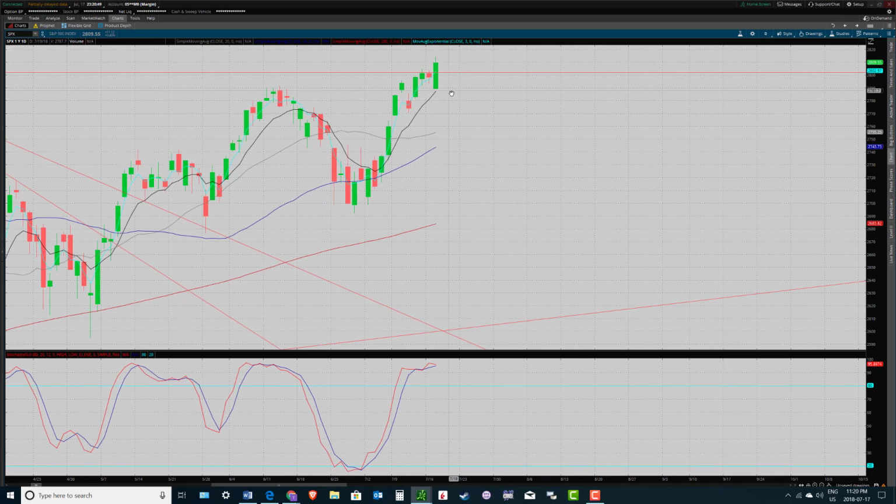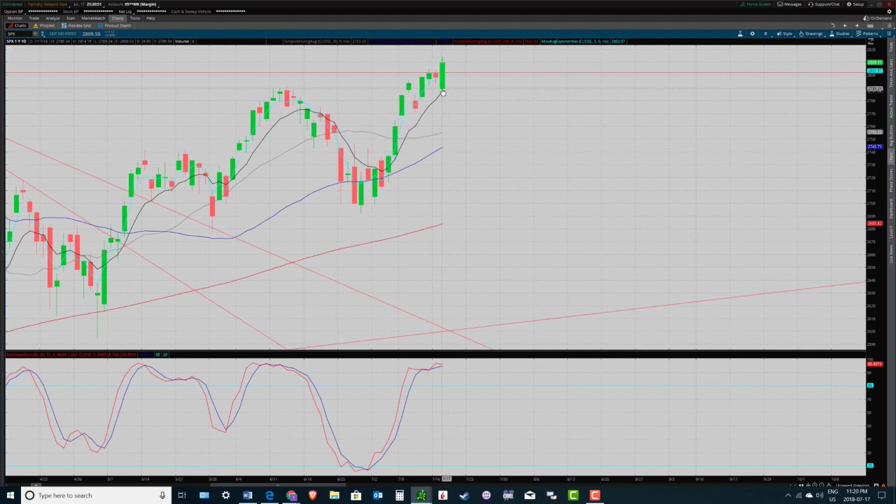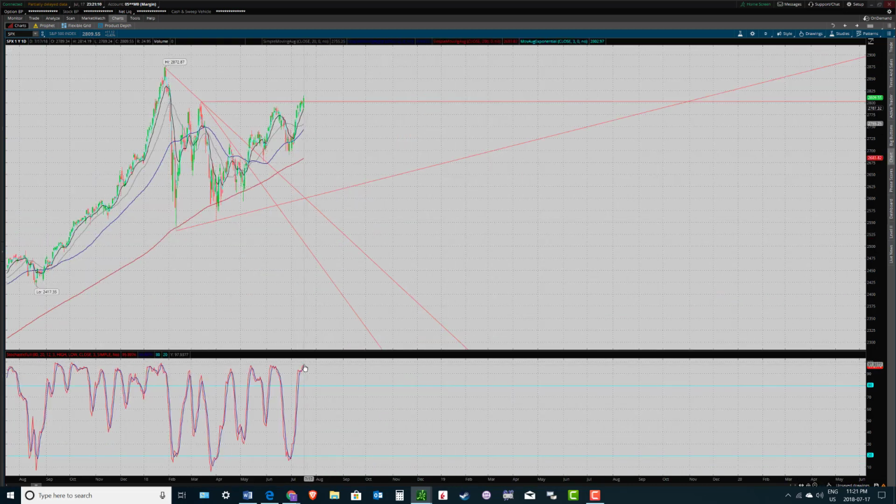Certainly can't disregard it, even though it looks kind of topped out short term on the wave patterns. So interesting. It could prove to be a failed bullish engulfing, and that would only be the case if we take out the bottom of today's candlestick at 27.89.24. But our oscillator's overbought. But again, your overbought oscillator doesn't mean much when you're actually on a trending breakout, and I'll show you what I mean.